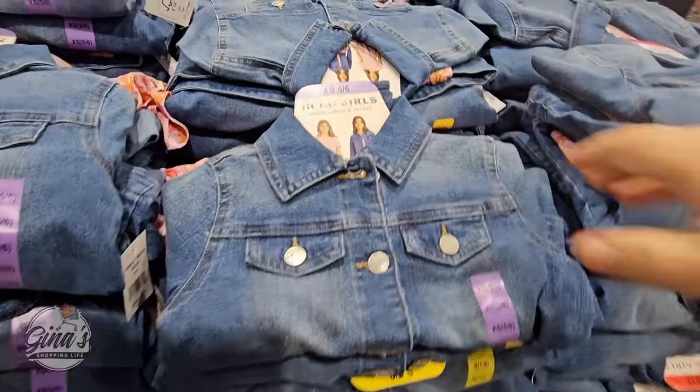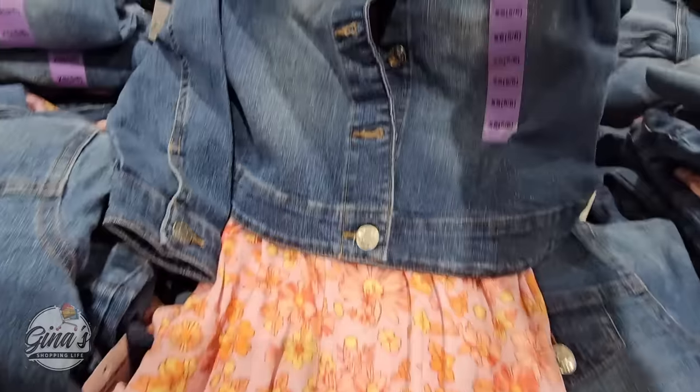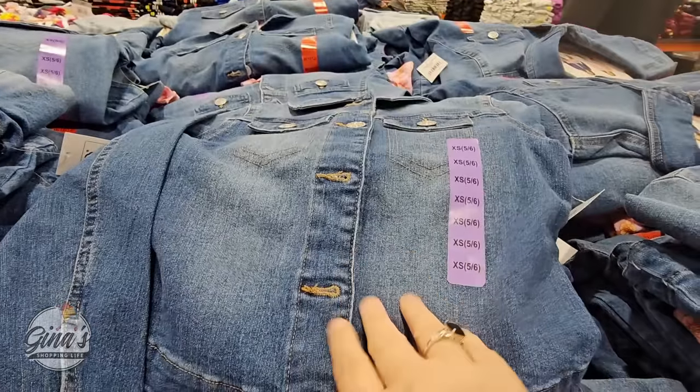Now here's the second option, a little bit of a darker denim jacket, another adorable dress, that same buttery soft material.